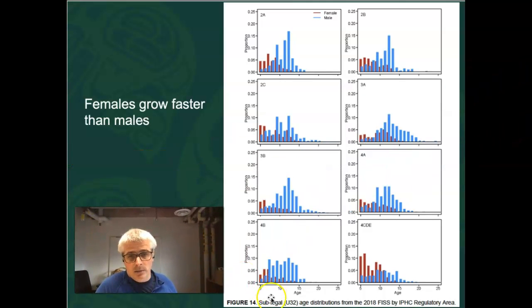So this is sublegal, under 32-inch, age distributions from the 2018 data. And the age of these fish, males are blue, females are red. We're focusing on 2A. We can have a male, and we have a lot of them, that's 12 years old and still not 32 inches. But if you're a female, by the time you're 10, you're legal. So really, when we have legal males, they're much, much older. Females are harvested at a younger age. Bummer, because we want our females to live long enough to spawn. In area 2A, that's a bit difficult.